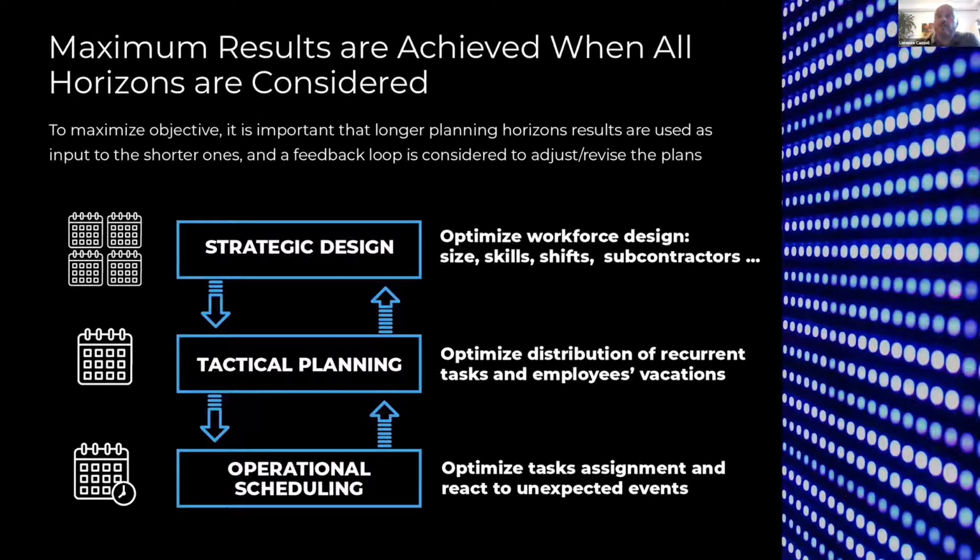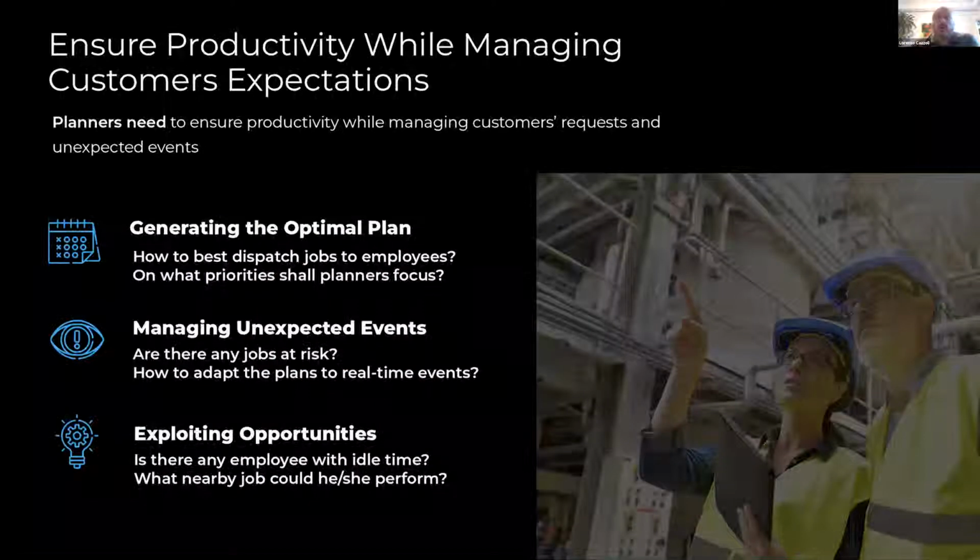Now, when we look at the specific case that I'm going to show you, we're in the domain of operational scheduling. So the next 1 day, 1, 2 days, 3 days. And here planners basically need to ensure that the field force, your mobile workforce, is productive, so they perform as many jobs as possible. And at the same time, they have to manage customer requests. And in your field, there are a lot of what are called reactive tasks, so unexpected events. What we saw at this customer when we got in is that these planners were like firefighters. They were on the phone the whole day trying to talk to the different technicians, changing their plans and reacting to unexpected emergencies that were coming up every day.